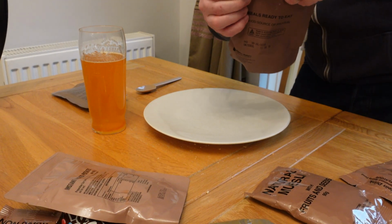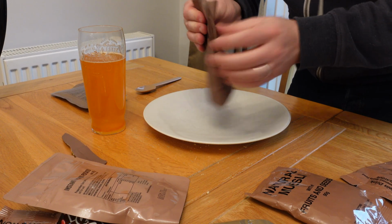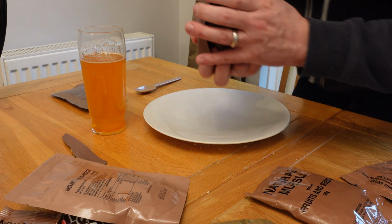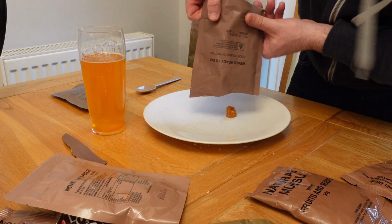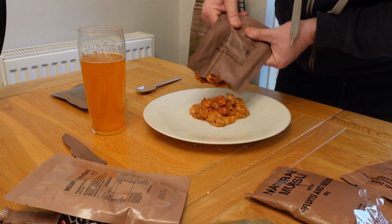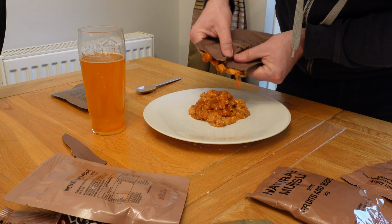And again, apologies, I'm going to cheat. I'm going to use the microwave. But these are the luxuries when you're at home, right? This to me looks pretty much identical to the last one. They always look the same, don't they? Ooh, yeah. This does have the consistency of dog sick. Big chunks.